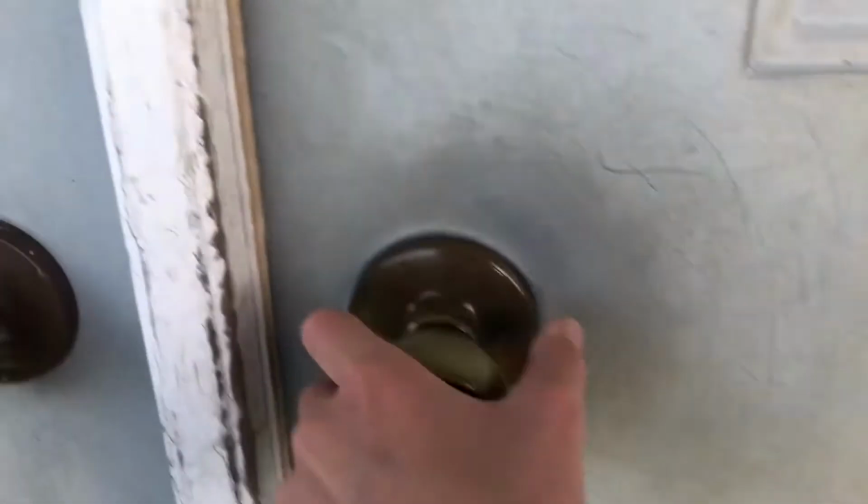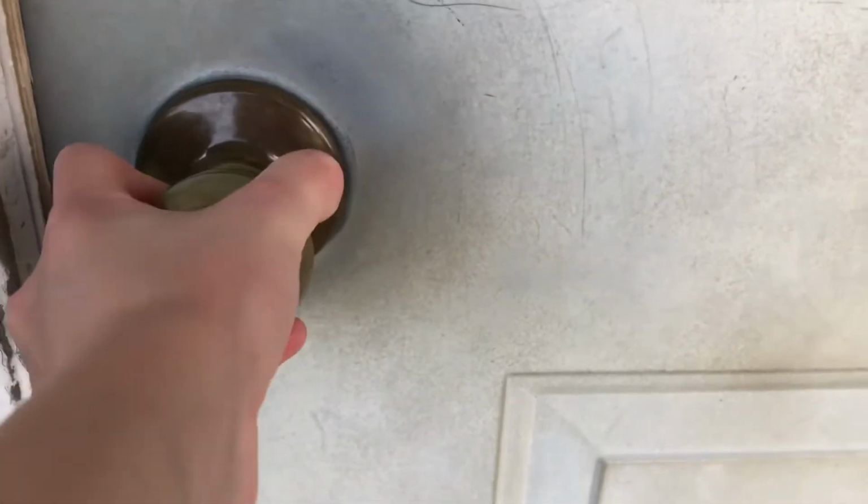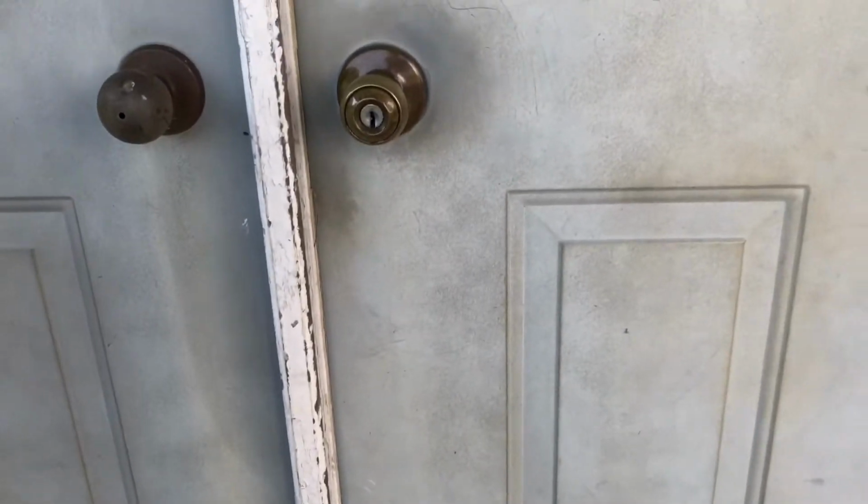Then I make sure that the door is really shut. Then I go.